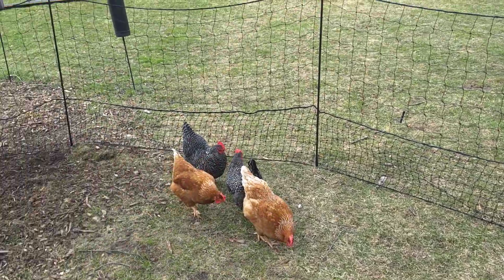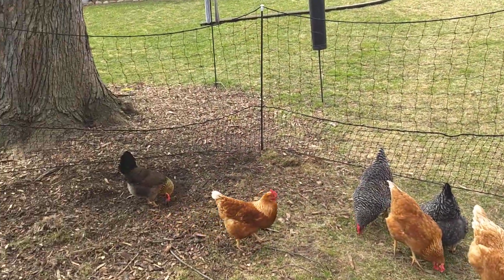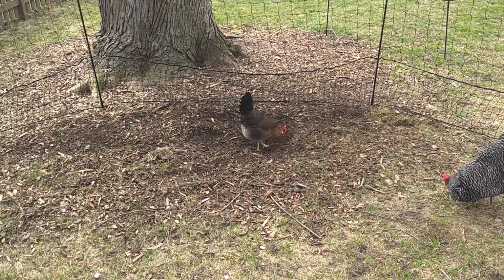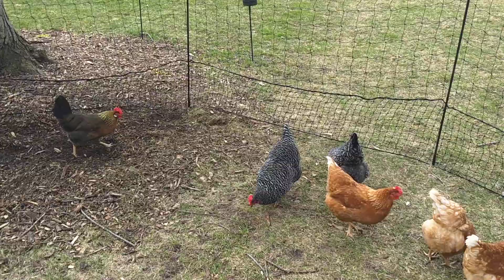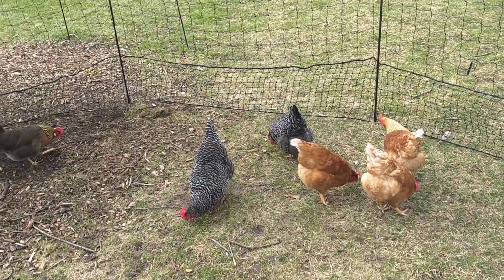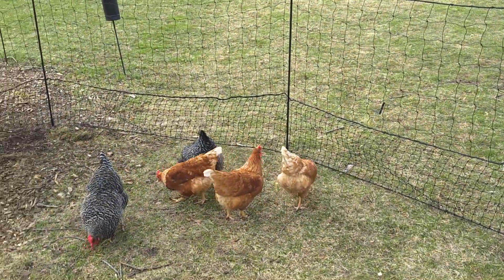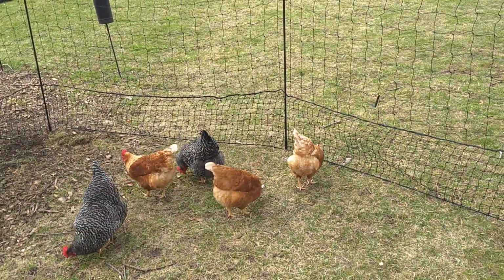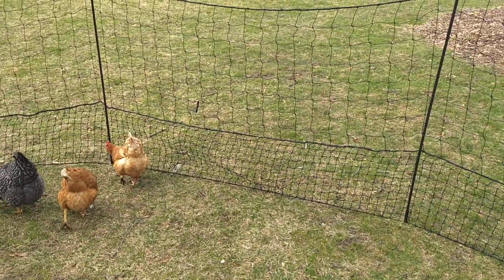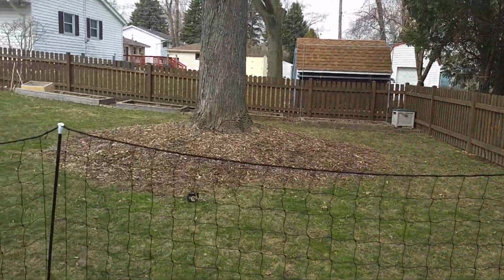Hopefully they don't try to fly out of here. This is a 4-foot fence. I know for sure Jella could fly out if she wanted to. Our brown leghorn, and the cinnamon queens might be able to do it, but I'm pretty sure that the barred rocks are not able to fly that high. But hopefully they're happy enough that they don't even try, because we didn't really have too many issues with them getting out of our 4-foot fence.